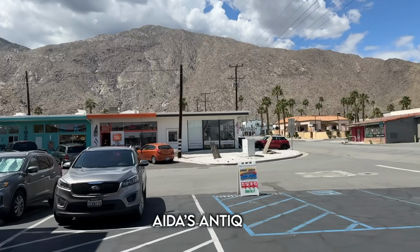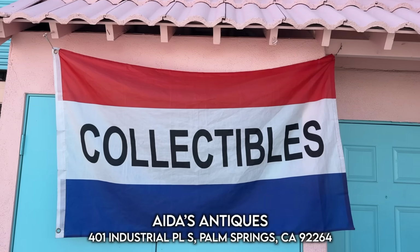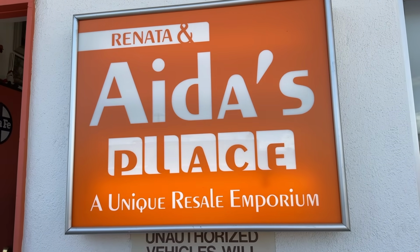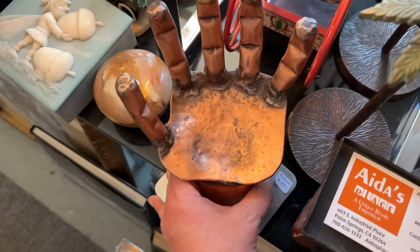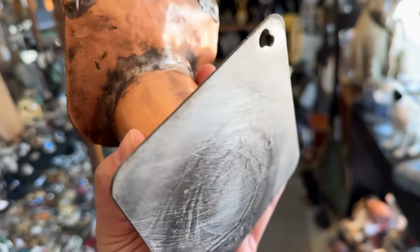Our first stop today is Ida's. This vintage store might have a small footprint, but it is packed with treasures. And these are some of my favorite types of stores because there's a very eclectic mix. You can find designer mid-century modern here, but you can also find collectible things from all around the world.